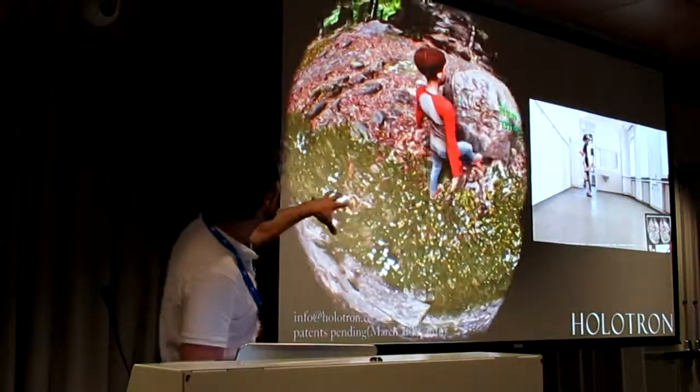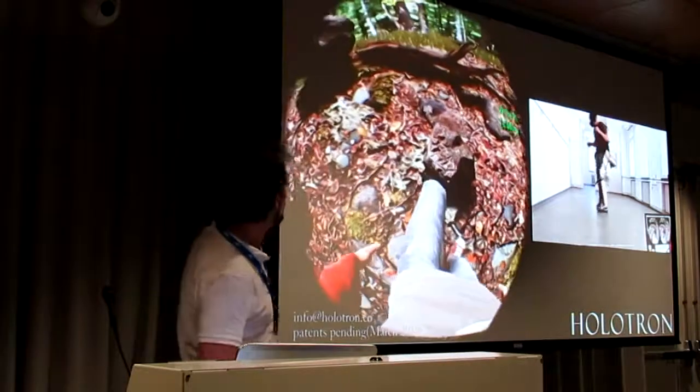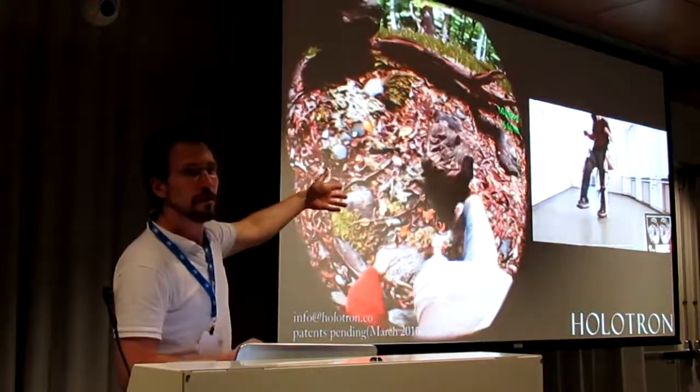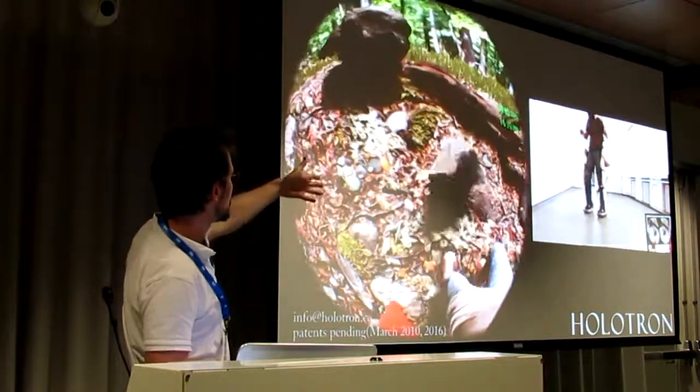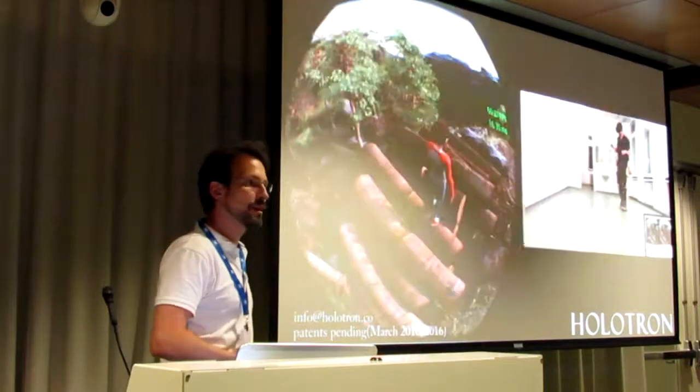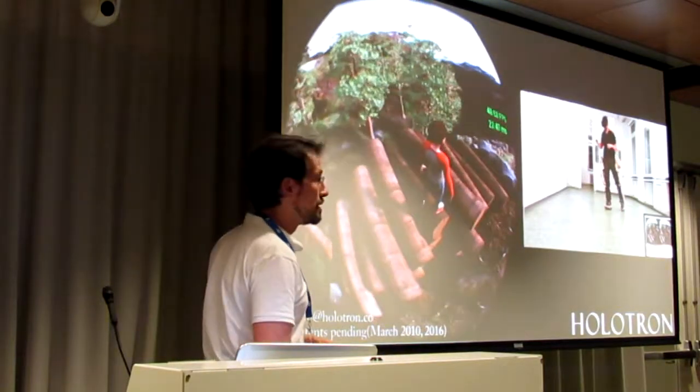And here I'm controlling that boy, so now this is zoomed out, but that's what I see now, that's the first person perspective. And you can already do stuff, like kicking rocks, and all the physics is there, all the forces are calculated. Is there some kind of haptic feedback here or something?